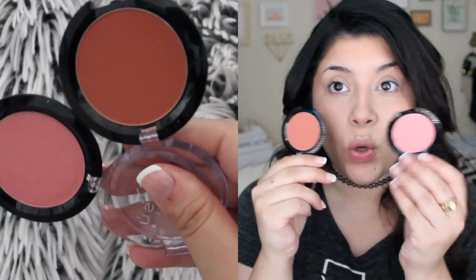Let's just go ahead and put some blush on. So I got two blushes. I did write them down on the list, so she got me both of them. I got the colors in Coral number 20 and Terracotta number 7. So they look like this. Terracotta, Coral.